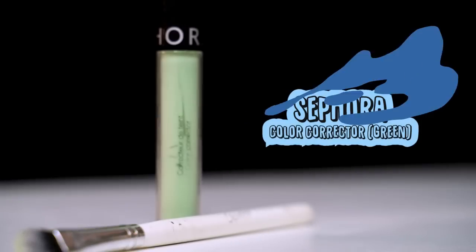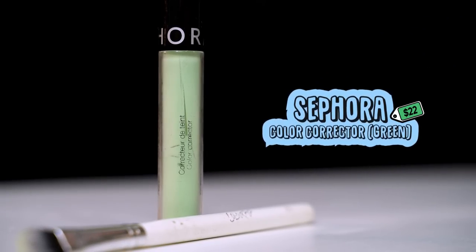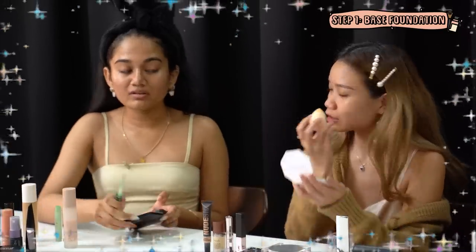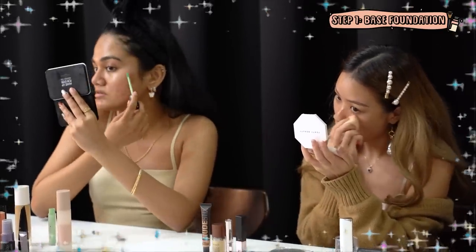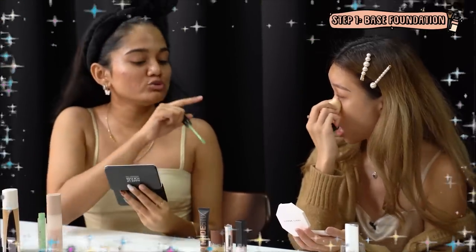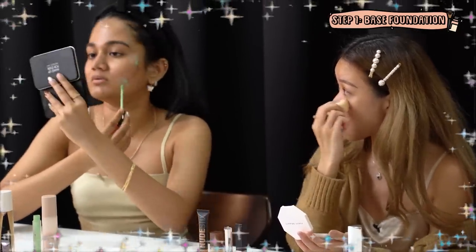I've used this, it's green. I know it looks very scary, but I need to use it because I have a lot of redness on my face. So this color corrects the redness. There's yellow and also salmon? There's yellow, purple, green. It depends on what concerns you have. So if I want to cover my dark eyes, red, right? Red, no, for you use peach because red is too dark for you. Okay, I'm gonna do half my face to show you.